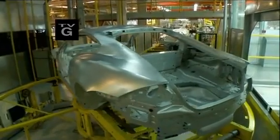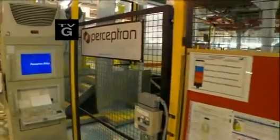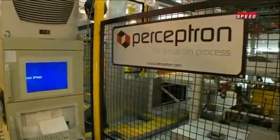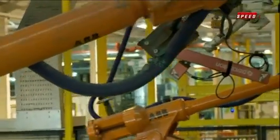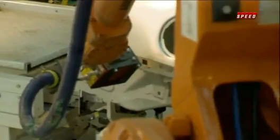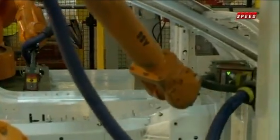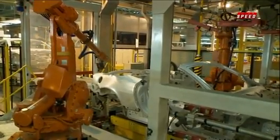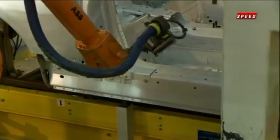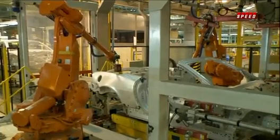A Jaguar XK monocoque's just been built, riveted, and welded to near perfection. Now, as it reaches the end of the line, it has to make it past one more critical step. The Perceptron. Here, 26 fixed and 2 robot-mounted lasers measure 165 points on the interior and exterior of the car. This inspection scrutinizes the alignment of every single component, looking for the rare sign of a flaw.